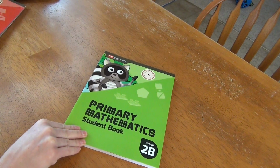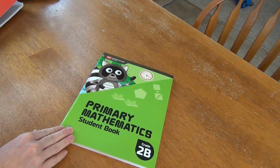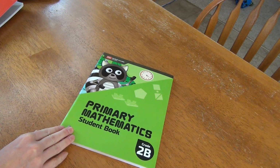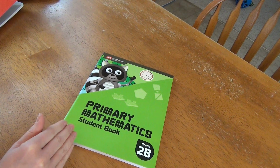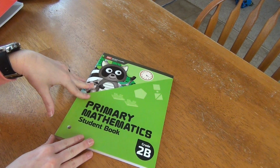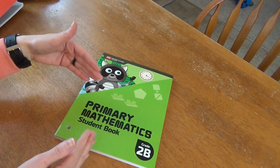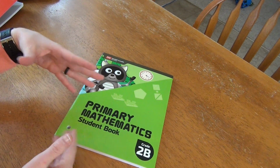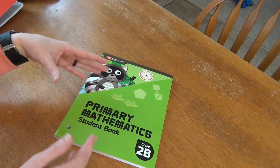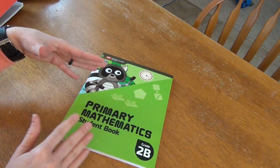Now let's look into the student book. One of my favorite things about Primary Math 2022 is that they have included both the textbook and the workbook as one. Now, this could be a negative depending on your family situation. If you want to be able to reuse that, you're going to have to get a little bit more creative. It does not have the resale value if you're writing in it. So again, that's a negative.